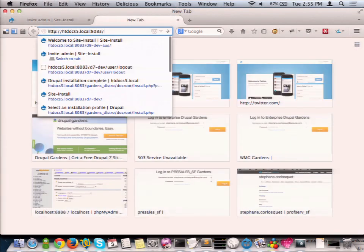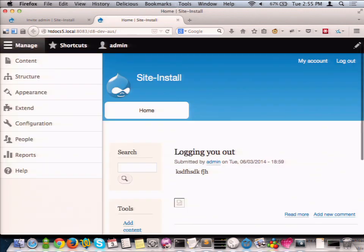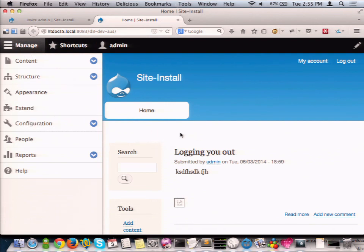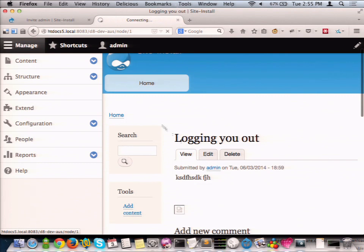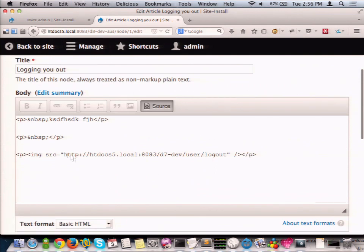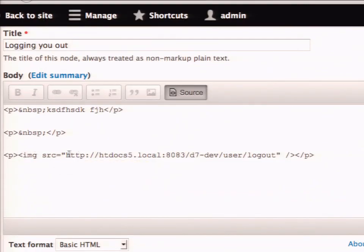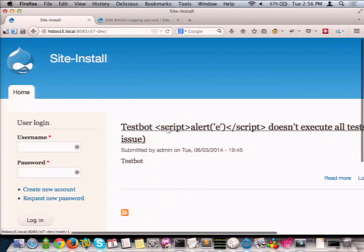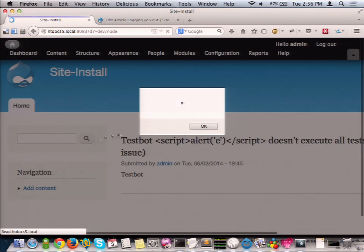Search to my Drupal 8 site. Okay, so I have set up a page here, which includes an image right here, and there's an image tag here with a link to a different site. So this is a D7 site, and it links to the logout URL. And this is actually the same site as here. So maybe I'll turn that off first.